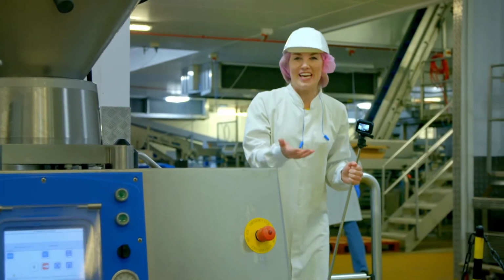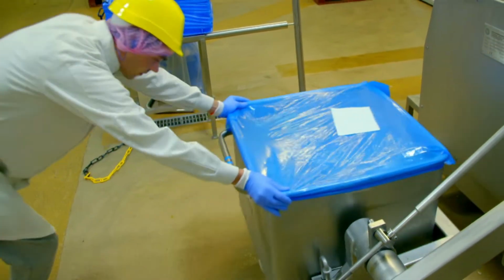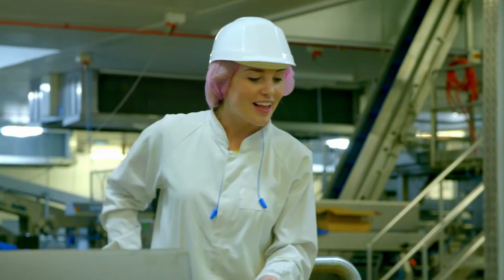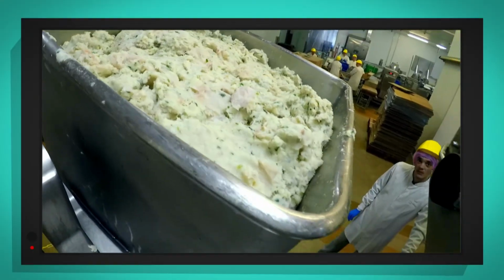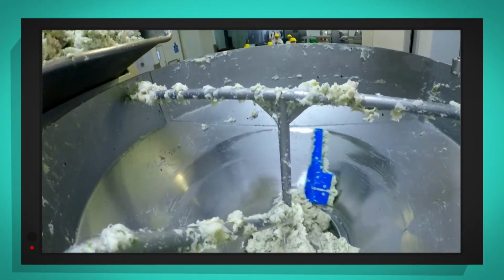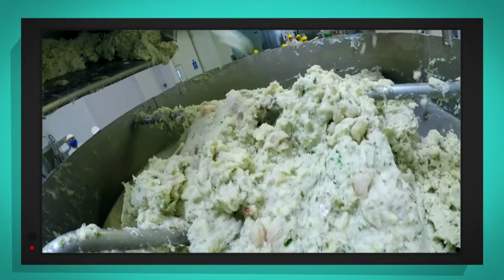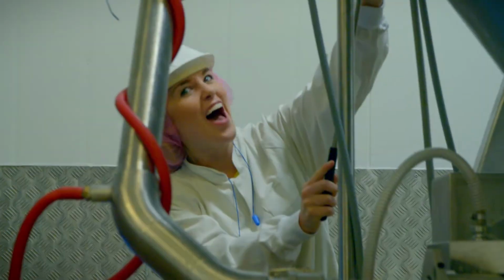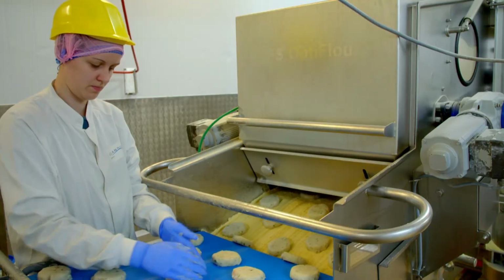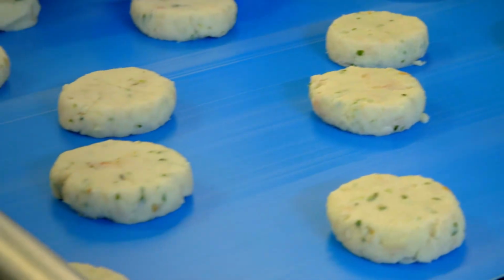The finished fish cake mixture is tipped into this huge funnel, and I'm going to see if I can watch this on my special camera. The mixture is fed through pipes and measured out into dollops. And there they are. Each one enough for one fish cake. And the dollops are pressed into fish cake shapes.